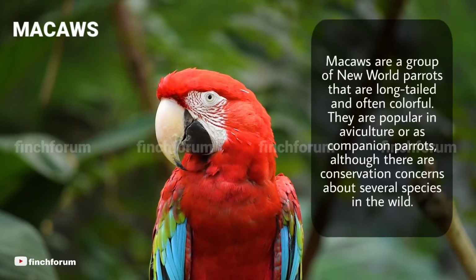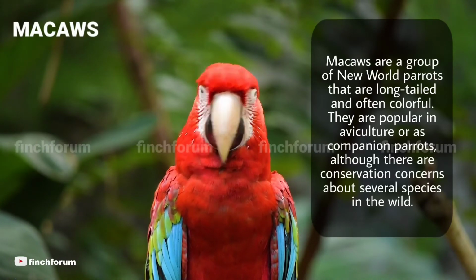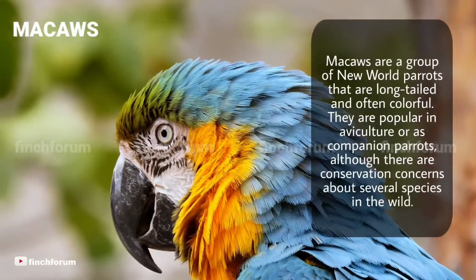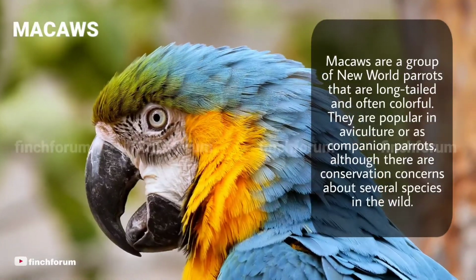Macaws are a group of New World parrots that are long-tailed and often colorful. They are popular in aviculture or as companion parrots, although there are conservation concerns about several species in the wild.